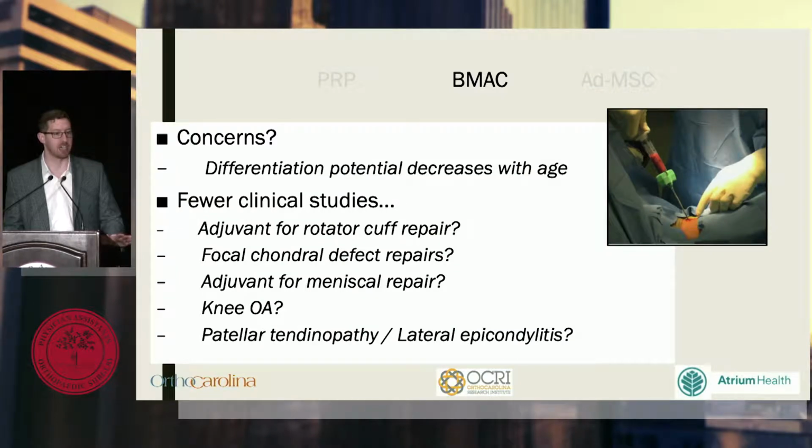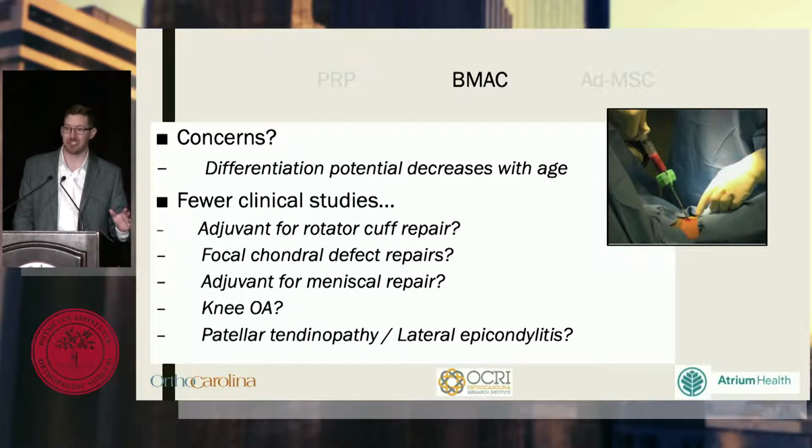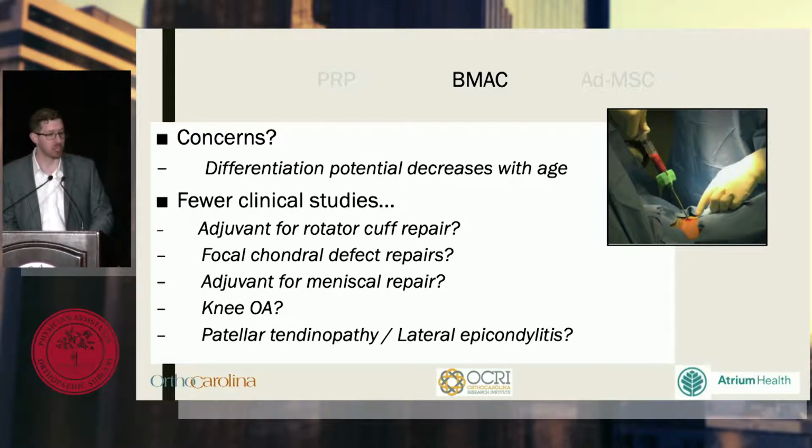One of the concerns with bone marrow aspirate concentrate is the reduction in differentiation potential of the harvested MSCs, mesenchymal stem or signaling cells, with age. As compared to PRP, there's fewer high-level studies evaluating the utility of BMAC. It's been looked at in some capacity for injections in knee arthritis, patellar tendinopathy, and lateral epicondylitis. Again, we're seeing themes of what pathologies are out there and being tested and studied, and the reason being is that their incidence is astronomical. And because of that, the ability to try and combat these in either non-surgical or augmentation of surgical type pathologies is really what's important. We're also seeing them tested as an adjuvant for rotator cuff repair, focal chondral defect repairs, or meniscal injury as well.